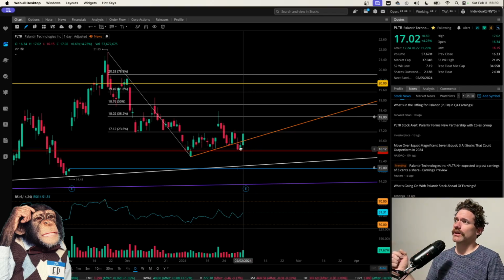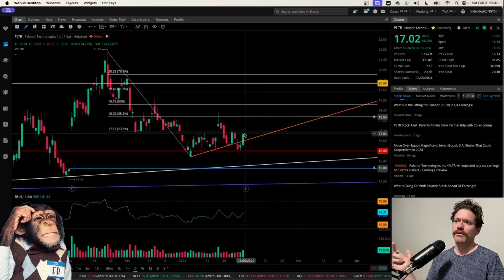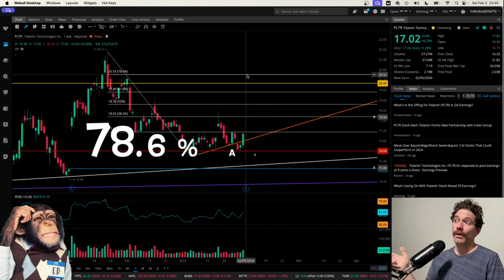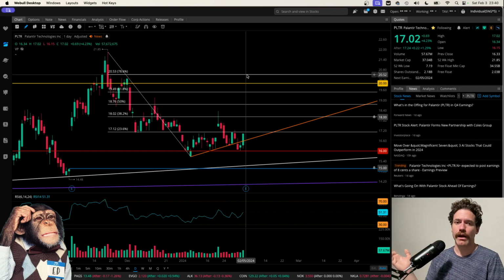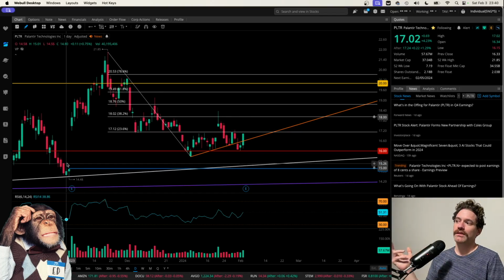Also, I do want to note that following last earnings, which came out on November 2nd, price went up more than 20% following earnings. And so if we do consider that, looking at the current price of $17.02, and we take a measurement from there up 20%, that would bring price up to right around this Fibonacci level at $20.53. So I do think price could be skyrocketing up pretty high following earnings like it did before when it gapped up. However, following the earnings, it did create this gap to the downside.